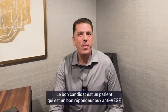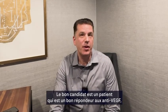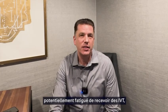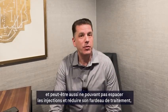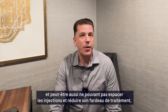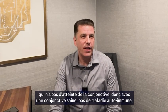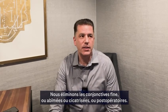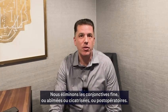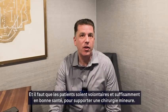First of all, a good patient for the port delivery system is a patient who's responding well to anti-VEGF injections, potentially fatiguing of the injections, maybe unable to extend and reduce the burden, that doesn't have damage to the conjunctiva, has healthy conjunctiva, no autoimmune disease. We don't want thin or damaged or scarred or post-surgical conjunctiva.